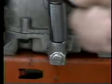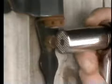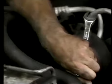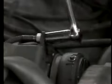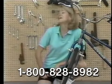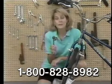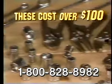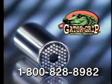Gator Grip is so versatile it can tackle these wing nuts, eye bolts too. It can also take care of those square nuts. And look, it can even remove broken nuts, stripped nuts, and rusted nuts quickly and easily. Watch it. A slipped wrench can really bruise your knuckles, but Gator Grip always holds securely. It delivers over 100 foot-pounds of torque. Charlie's got a whole garage full of tools, but I've got Gator Grip. It does the job every time. Why spend hundreds of dollars on all these tools? All you need is Gator Grip.